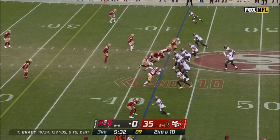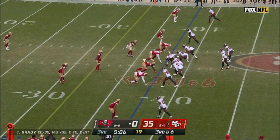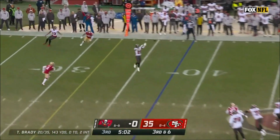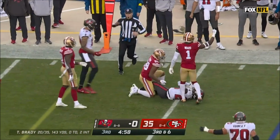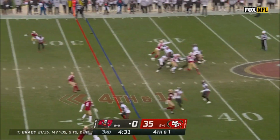Took some of the moving parts up front, just the entire offensive struggles. Pressure comes near side. Ball is batted. Not today and not the last four or five weeks. Third down. Brady goes far side to White, makes a catch, and gets stuck just before the marker. Otherwise, it's been a bad day. Fourth down. Throw over the middle.